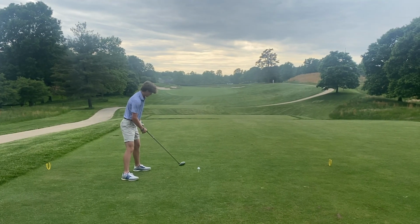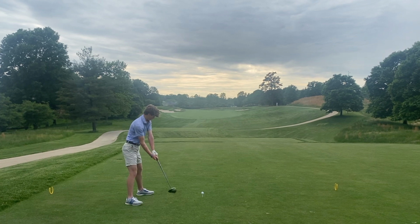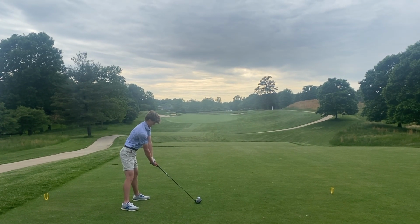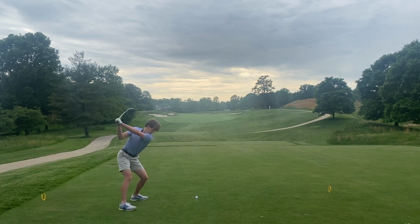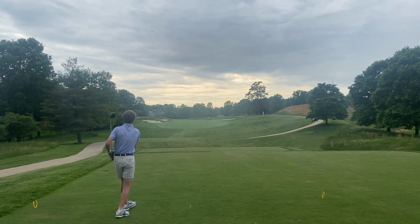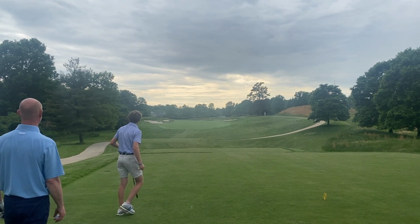Alright, so we have arrived to hole number 18, our final hole of the day. Made bogey on 17, was not able to get that up and down, but just over 400 yards here, par 4. Looking to absolutely demolish one, and that's exactly what we did. Just down the middle of the fairway. Gave ourselves about 150 into the green.